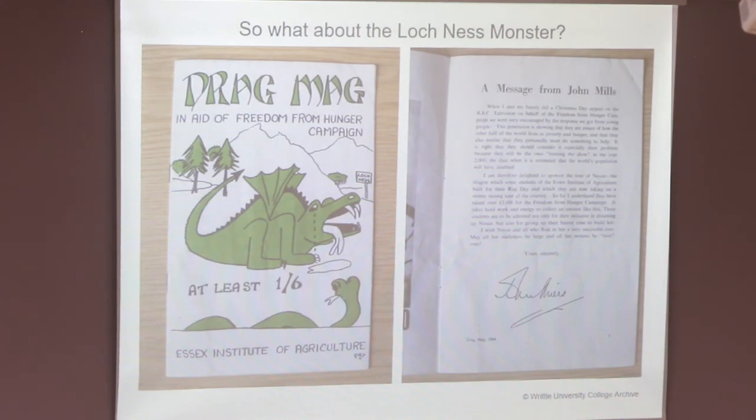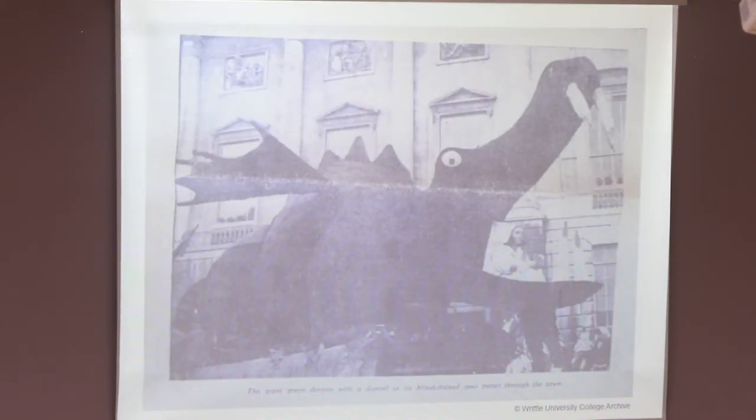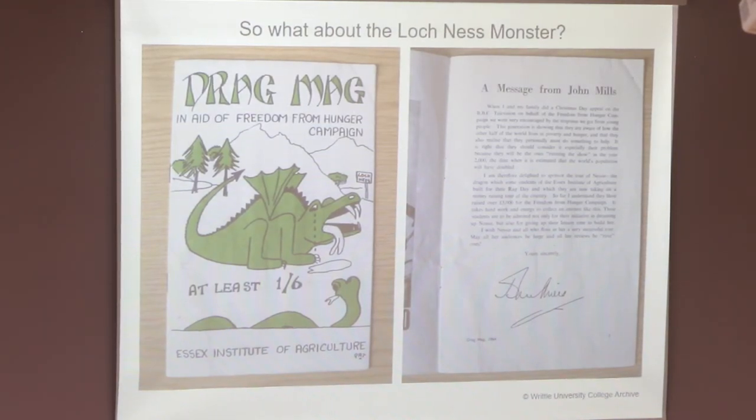So a group of agriculture engineer students decided to do a fundraising activity, and they built a model of their idea of Nessie, and they took it up to the loch as a publicity stunt and put it into the loch on April the 1st, 1964. They invited the press and they got very good coverage, and then their idea was to take it on a tour of the country, raising money for their chosen charity. And you can see here the Freedom From Hunger campaign was the charity, and they even got John Mills, who was the chair of the charity, to write something for their magazine.